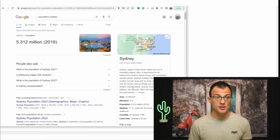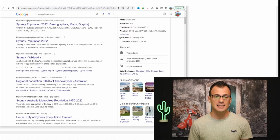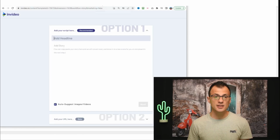You can find all this information for free in Wikipedia. You can include the area of the city, the weather, or the date that the city was founded, whatever you prefer. The main thing is that we've now got this script. And what you can do now is enter all of this information into this area over here in InVideo where it says add your script here.